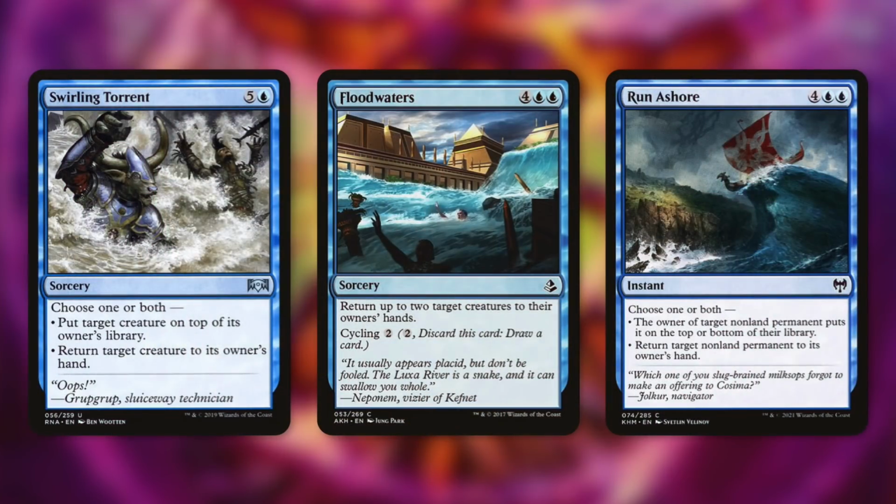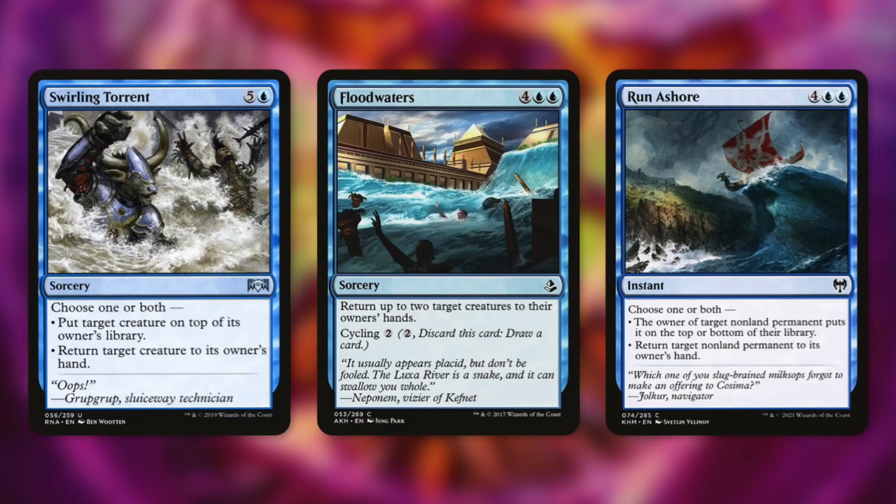Next up, we've got some big bounce spells with Swirling Torrent, Floodwaters, and Run Ashore. Swirling Torrent says choose one or both: put target creature on top of its owner's library, and return target creature to its owner's hand. Floodwaters has cycling for 2, and it can also bounce 2 target creatures back to their owner's hand. And then Run Ashore says choose one or both: the owner of target non-land permanent puts it on top or bottom of their library, and return target non-land permanent to its owner's hand.